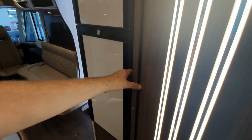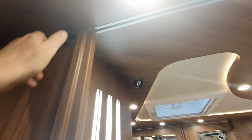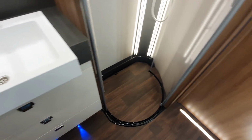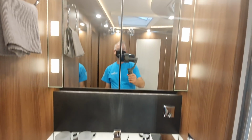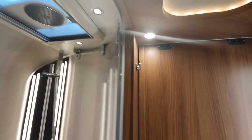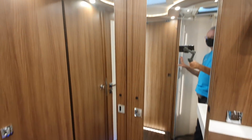Right, now here we have another part of this structure, which comes out by this thing here, and now I can close this off like that, and suddenly I've got this huge space to dress in. And incidentally, if you'd like to see a small place to dress in, they've also put a dressing room in one of their camper vans, and I've also demonstrated that.